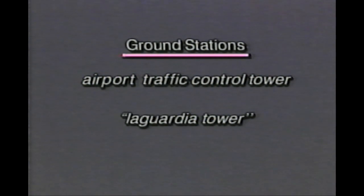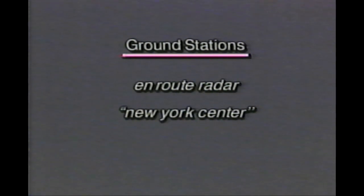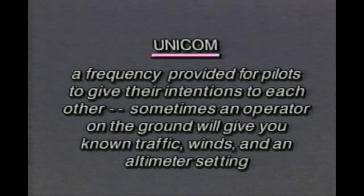Airport traffic control towers are called towers. For example, LaGuardia Tower. Radar controllers that lead you in and out of busy areas are called approach control and departure control for the area they serve, like Memphis Approach or Los Angeles Departure Control. An en route radar center is called center, like New York Center. Last, airports without towers use Unicom, which is a frequency provided for pilots to give their intentions to each other. Sometimes an operator on the ground will give you known traffic, winds, and an altimeter setting. Airports served by Unicom use the word Unicom after the airport name when you're talking to the operator on the ground.